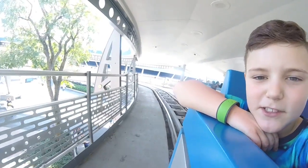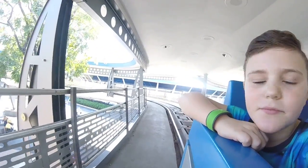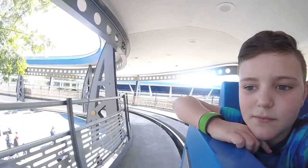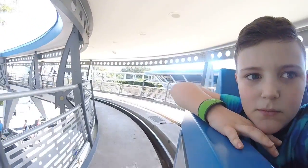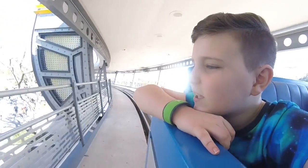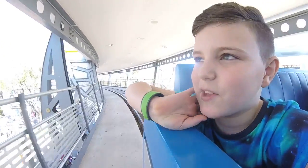So, it's really relaxed, this ride. Oh, it's getting a bit faster. So this isn't really a face reaction. This is just like a ride view.